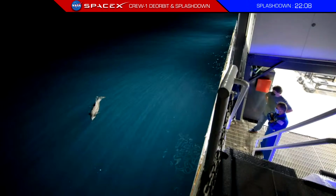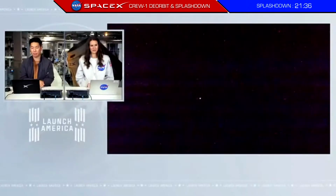And meanwhile, on Earth, this is the view that we had earlier from Go Navigator, the recovery vessel that we'll see lift Crew Dragon out of the water later on. They had another visitor. Outer space is a pretty amazing place to explore, and I think the ocean is as well. And so this is one of the local residents in the area of Go Navigator at the time. Go Navigator has now moved closer to the location of splashdown, and they will then move in once the vehicle has made contact with the water to then retrieve it.